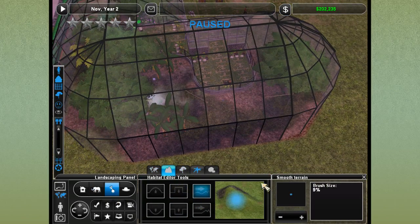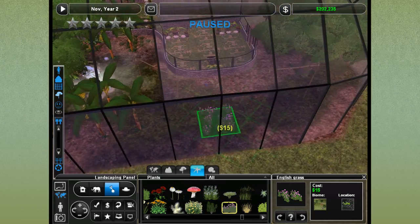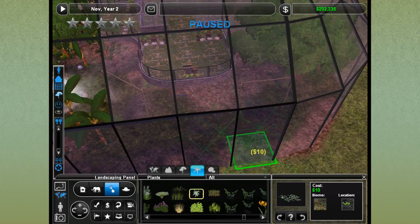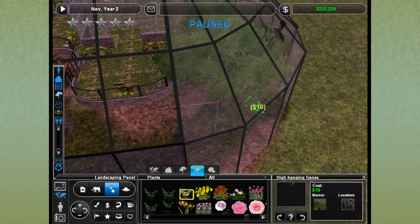Let's see what kind of first things first. Awesome plants we could possibly sprinkle in. So let's try to get the rest of the Sphinx Macaw exhibit done really quickly, because I don't want to make the poor little guys wait any longer.